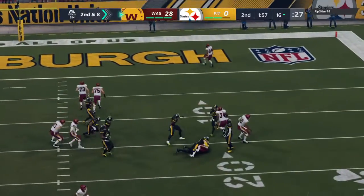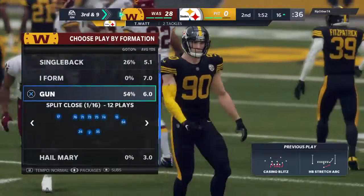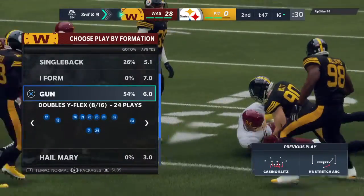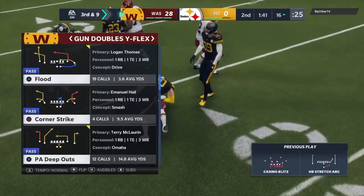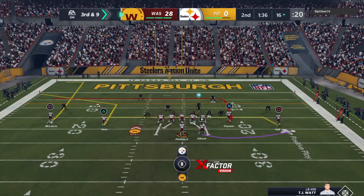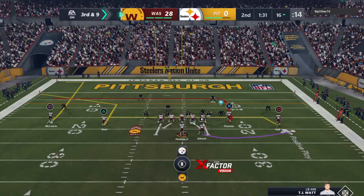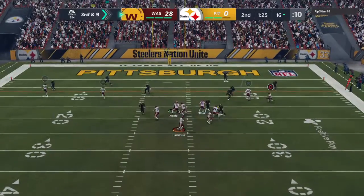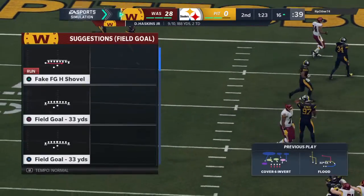On second down now, it's Gibson. And he goes backwards here, losing yardage back to the 16. A yard in the wrong direction makes third down tougher, third down and 9. Third down, here's Haskins. Yeah, that one's going to be knocked away and incomplete.